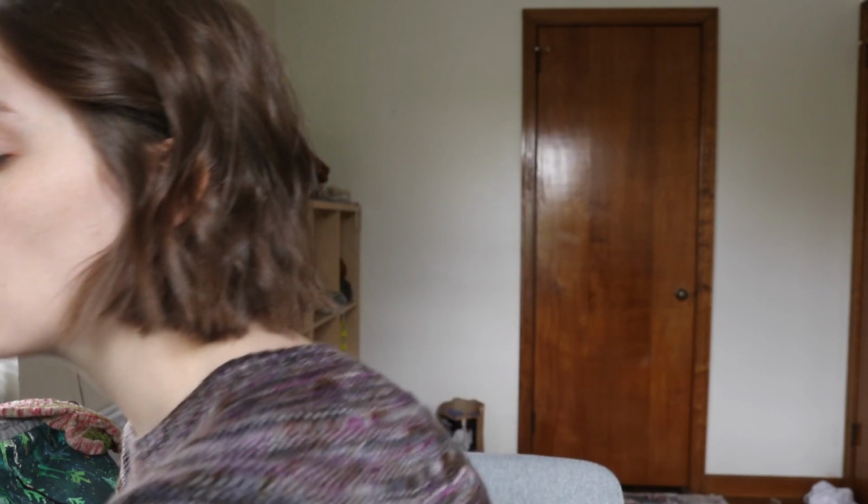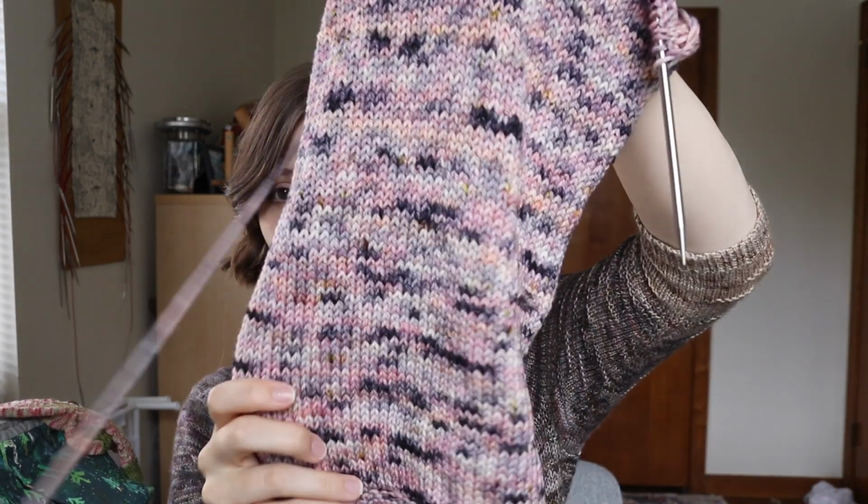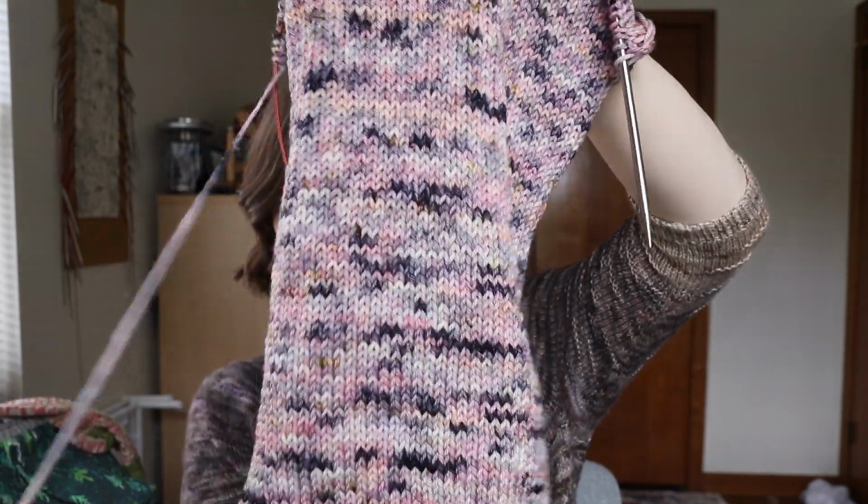So I'm just waiting to get a little bit more finished on current projects before I start this, because I don't want to have too many things going on at once. But I'll show you the swatch, so that you get an idea of what Mountains at Dusk knits up like. So this is what it looks like. It's so pretty.